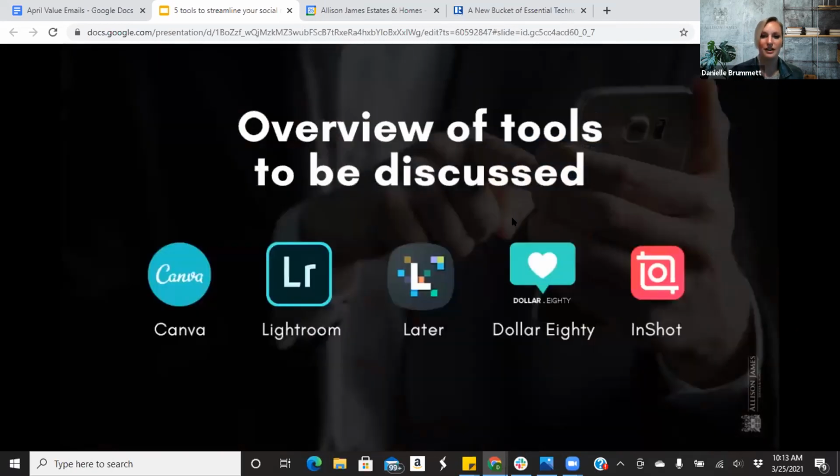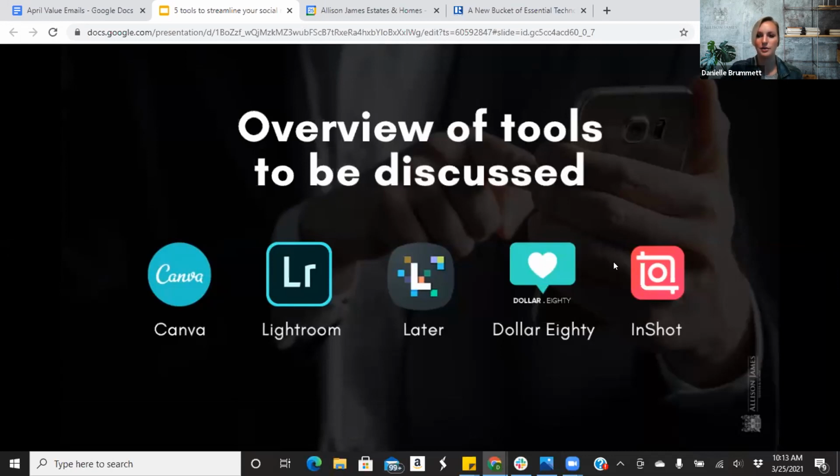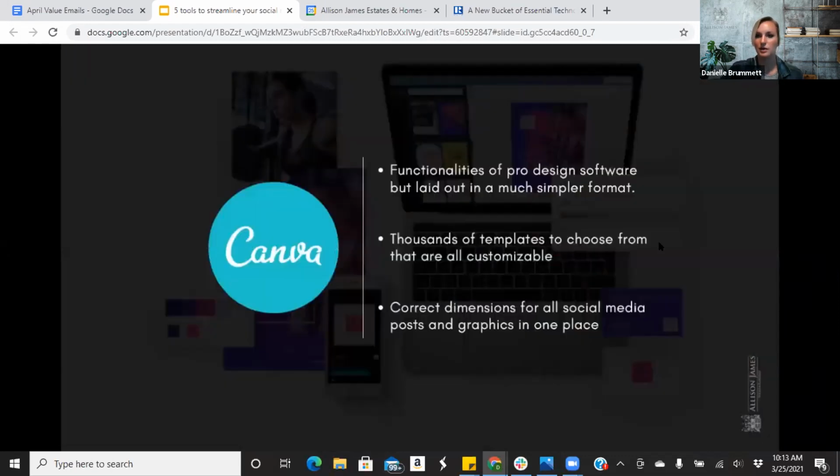So, an overview of what we're going to talk about today. We'll be going through Canva, Lightroom. Actually, we're going to be using Sprout Social here instead of later. So Sprout Social is the tool that we actually use here at Allison James. And then InShot. So we've got some content creation, photo editing, scheduling, engagement, and video editing that we're going to be working through today, which are a lot of the big points on social media. So I think this will hopefully be helpful. And any questions, again, just drop them in the chat as they come up.